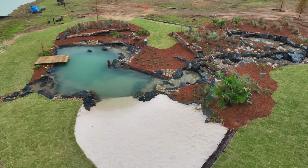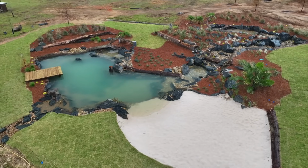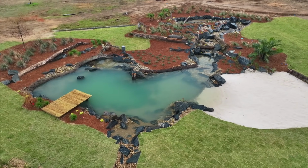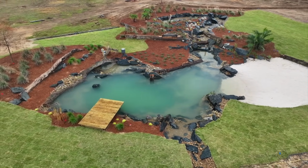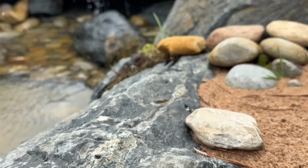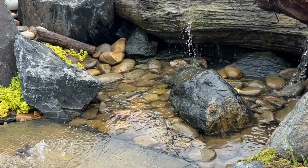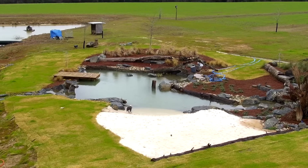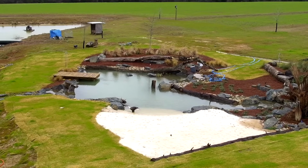But this is where all the work ends and the real story begins, when all the different varieties of wildlife move into the new pond and call it home. And some of the first arrivals were the frogs and toads. They're always attracted to the sound of flowing water. And then we had one of our local favorites, the owl that we call Hooter, stop by to check it out. But we got the ultimate stamp of approval when the bald eagle stopped by to take a drink out of the pond. That's when you know you've done a good job.